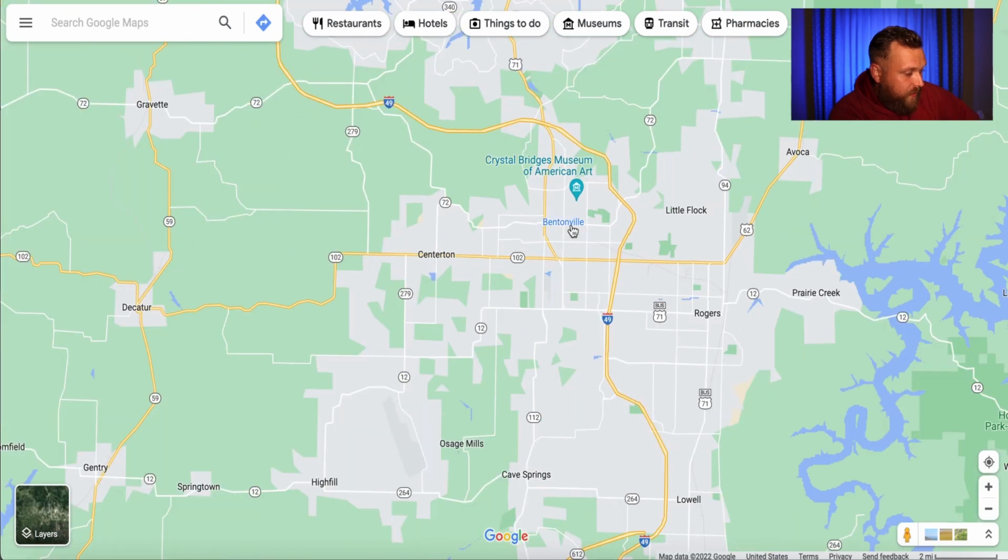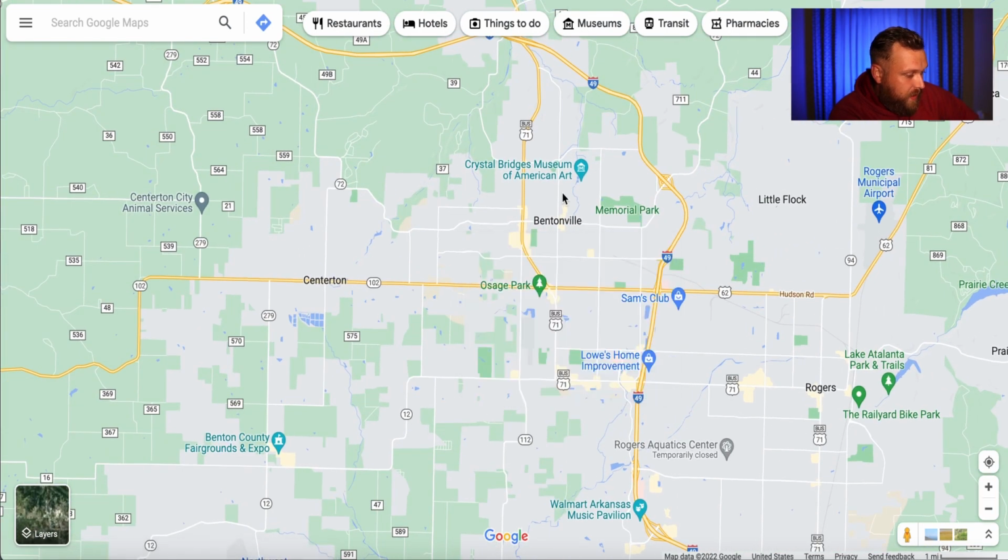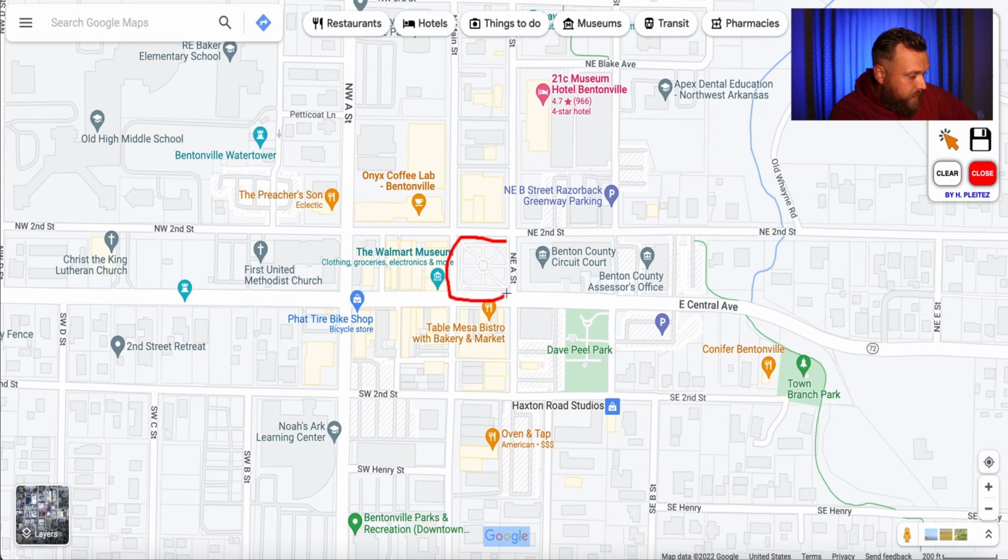So the first thing I want to jump into here is the Bentonville Square. This is the downtown area. There's tons of shops, bars, restaurants, little boutique shops, food trucks, all kinds of stuff going on right here. They have a really nice park right over here. They've got the Oven and Tap.